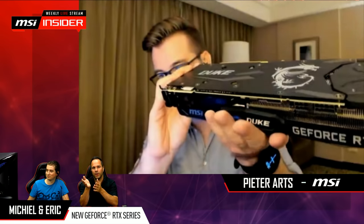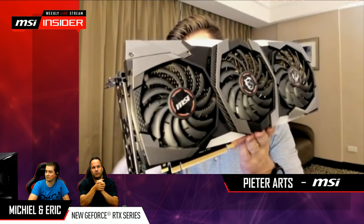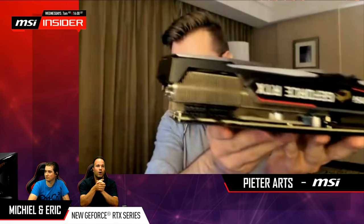And Duke is reference PCB, and then we have the Gaming X Trio, which is based on the MSI Gaming PCB with more phases. Maybe Peter, you can show how many power connectors this one uses, because I saw some people saying it's 2x8, but I think they're wrong. Right? On this one, actually, it is 2x8. This is the 2080. The Duke actually uses one 8-pin and one 6-pin, but again, this is 2080. I can already tell you that on the 2080 Ti, the Gaming X Trio uses two 8-pins and a 6-pin. So a lot of available juicy power. Exactly. Now that's good.